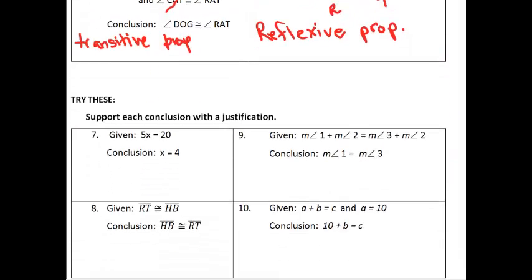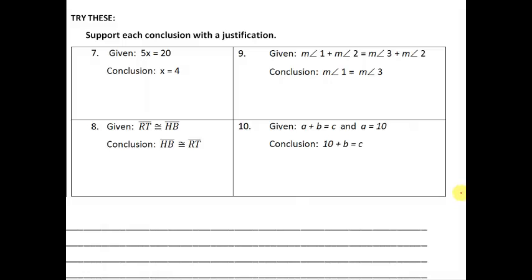Okay, I'm leaving some of these for you to try. Give these 4 a shot. Again, you're going to find your answers on the front with all those different properties. We're going to look for a justification on each one. How do we go from the given statement to the conclusion?